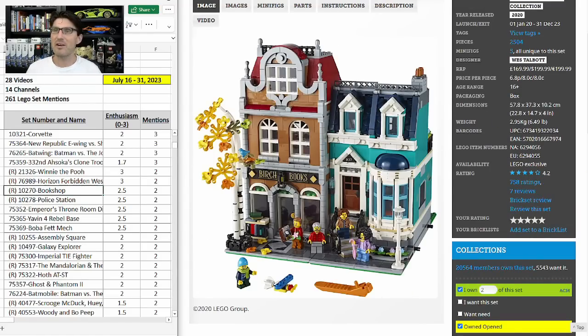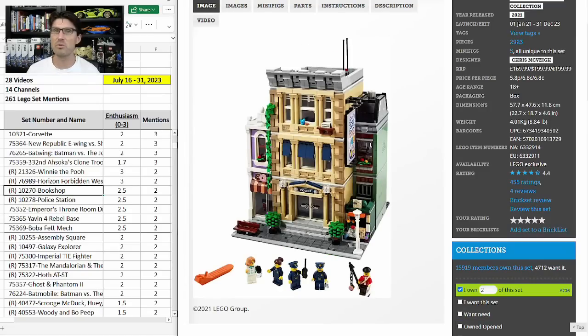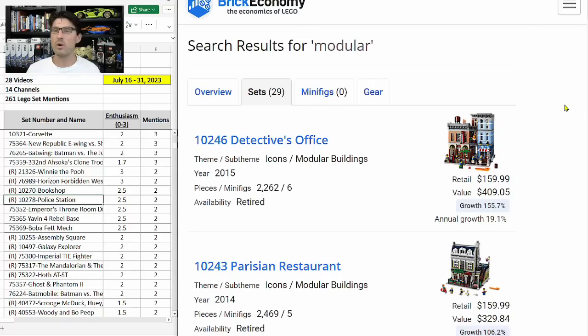A couple of retiring Icons modular buildings. This one is the Bookshop with an E-score of 2.5, $200 for 2,500 pieces. And then the next one is the Police Station, also an E-score of 2.5 and also $200, but 2,900 pieces. Both of these are excellently designed and detailed and should do well as an investment.